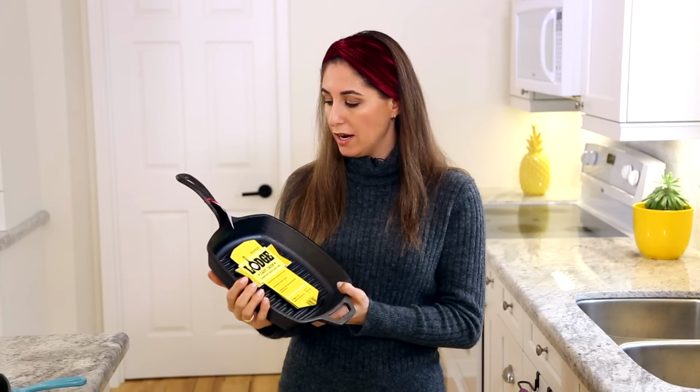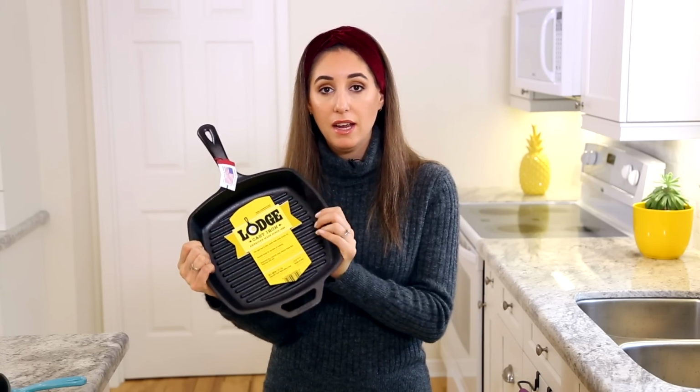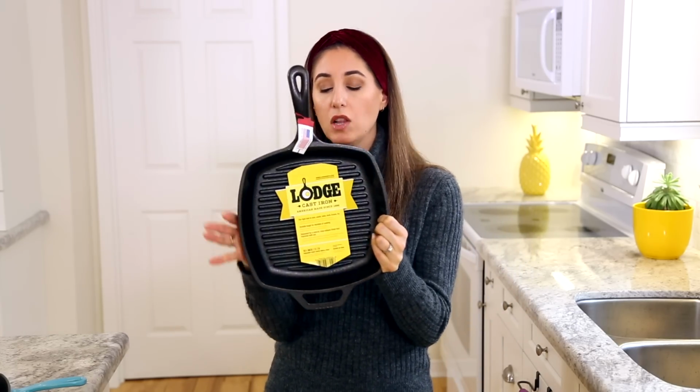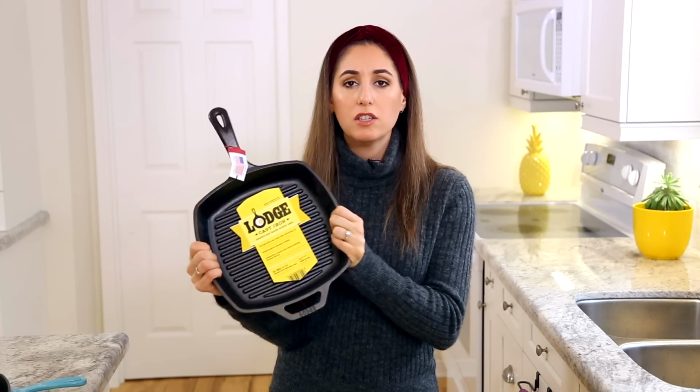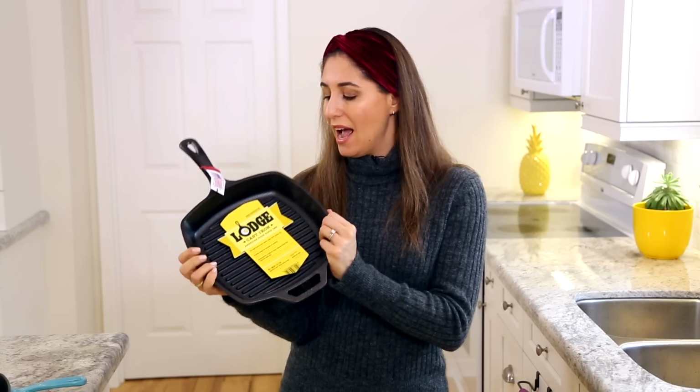Because you can get Lodge, which is a heritage brand. Like, people know this company in the States, and this is actually a made in America product. So a lot of people love that too. Lodge is a very well-known brand. They're really popular in the cast iron realm. And these are so cool.